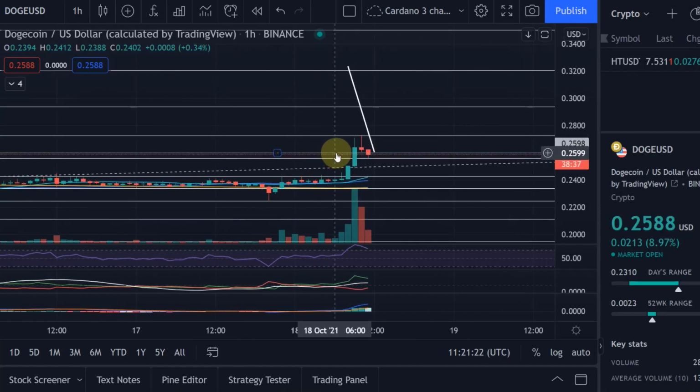And that's where we are at the moment. Just need to wait and see if we can actually break through, or if we are going to find some more resistance here. So just to give you an idea of where we are and why we are currently being held back.